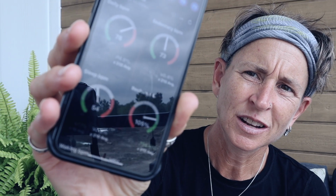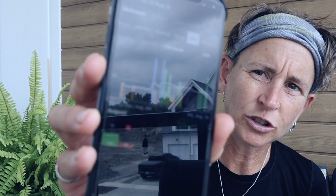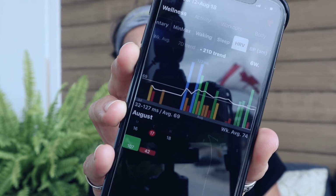So you can see here, this is my recharge level. I'm in the green zone. You can see what your average daily heart rate is, what your sedentary heart rate is, what your sleep heart rate is. You can get your heart rate variability, and it'll show it over time. Sorry, it's totally hard to see, but you can get that information.